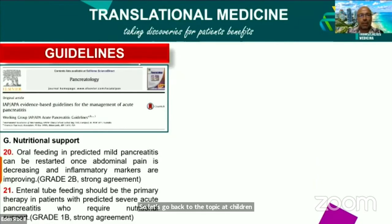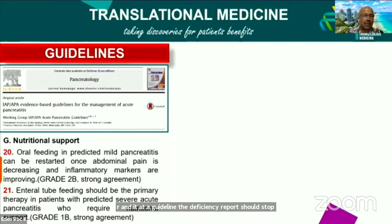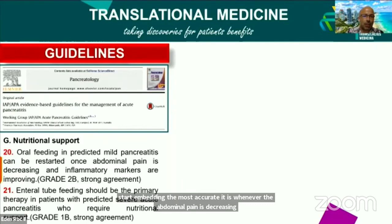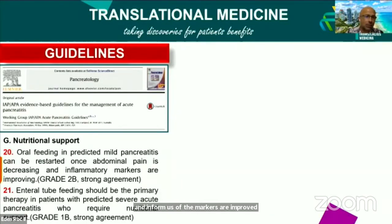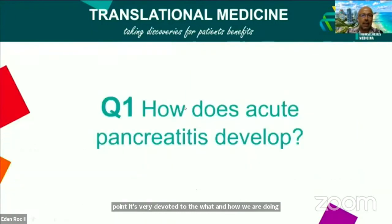Actually, nutrition is really very important during pancreatitis. And if I look at the current IAP/APA guideline, nutrition support should start in predicted mild pancreatitis whenever the abdominal pain is decreasing and the inflammatory markers are improving. In addition, enteral tube feeding should be the primary therapy in patients with predicted severe acute pancreatitis. However, if we look at the recent article published in Pancreatology, there is significant variability in the use of tube feeding in acute pancreatitis. Therefore, it's very important to review what and how we are actually doing on this topic.